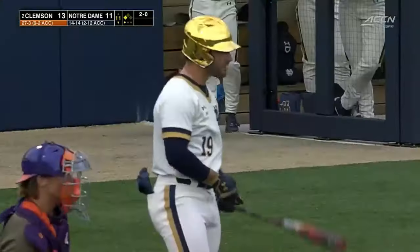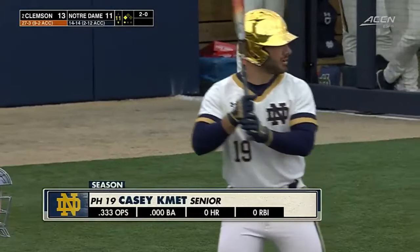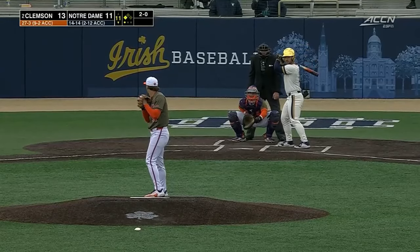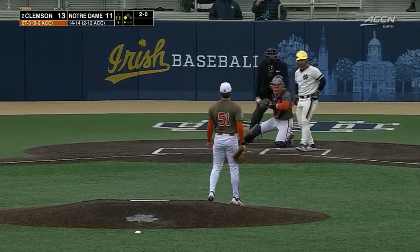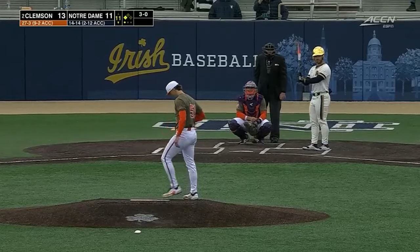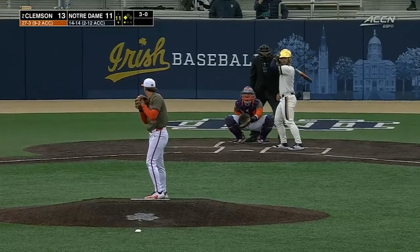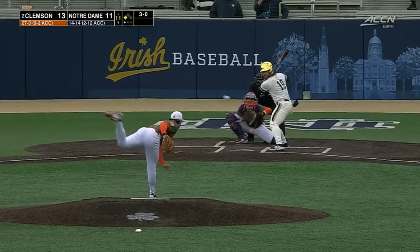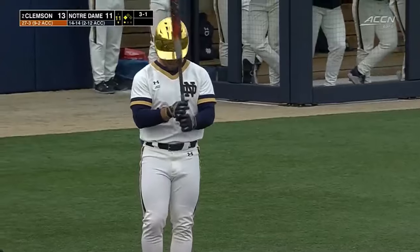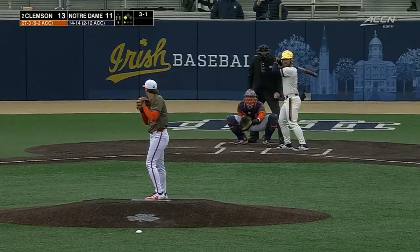Is in the dirt to Komet. Komet coming in has only two at-bats on the season. 2-0. Runs inside, now 3-0. Take all the way for Komet. Count moves to 3-1. He's got a hitter's count now. We'll see.